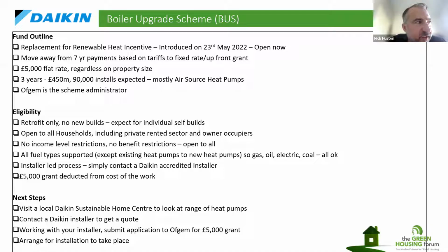And the process is fairly easy. You would just decide you want to have a heat pump. You would contact one of our Daikin installers. They would come out and give you a quote for the work. And then the installer would actually make the application on your behalf. Then they would access the £5,000 on your behalf, and they would just deduct that from the invoice. So if you're looking at an install of say £9,000, they would take the £5,000 off and just invoice you for the rest. So it's a fairly straightforward process that pretty much anybody can access.